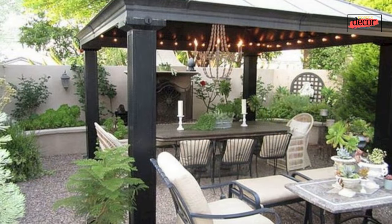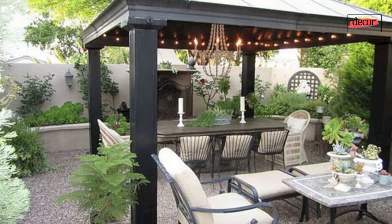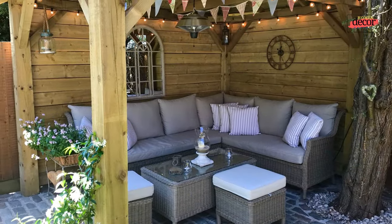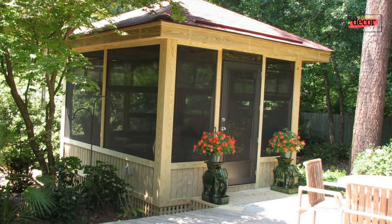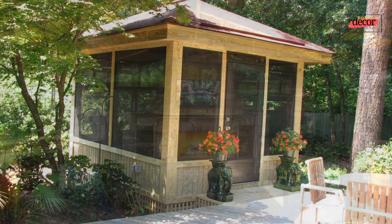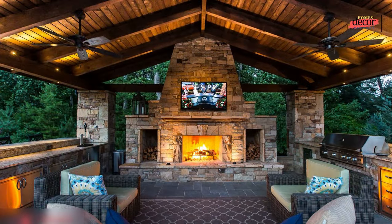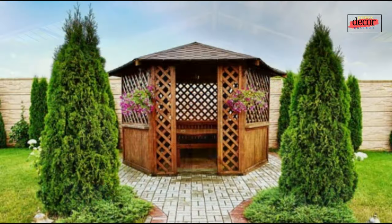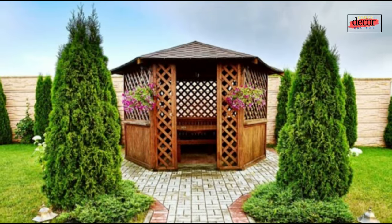A small backyard gazebo doesn't have to limit your creativity or enjoyment of the outdoors. By embracing the benefits it offers and incorporating these design ideas, you can curate a charming and functional outdoor haven tailored to your personal style and needs. It is enough for the basics. After this, we will provide you a gallery of inspiring small backyard gazebo design ideas for your inspiration.